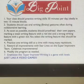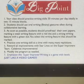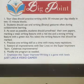As soon as possible, students should proofread their own papers, marking a weak writing feature with a red dot and a strong writing feature with a green dot. You select the writing feature that should be marked. Practice one writing skill at a time with many, many repetitions. Reward all improvements with star lines on the Super Improvers team. Celebrate improvements. Modify the program as needed and emphasize this.